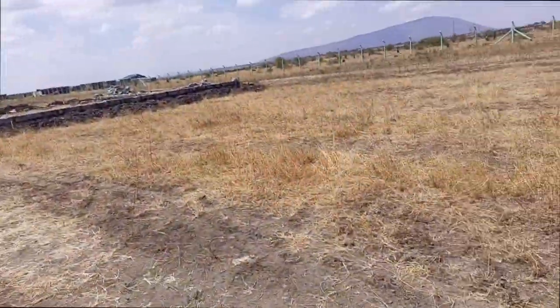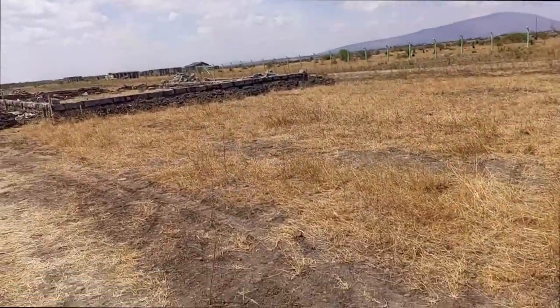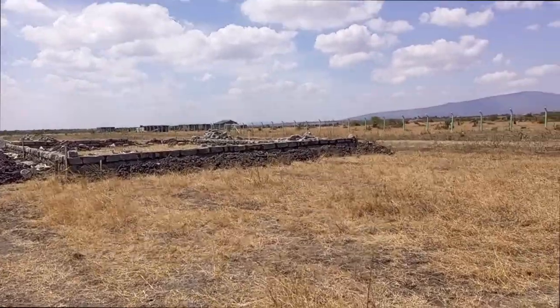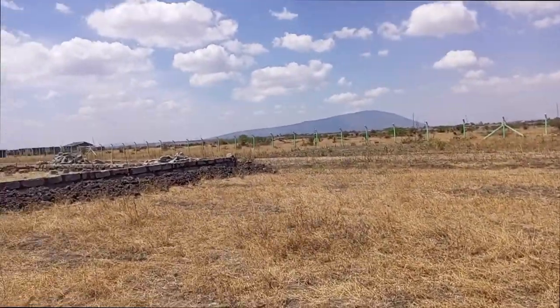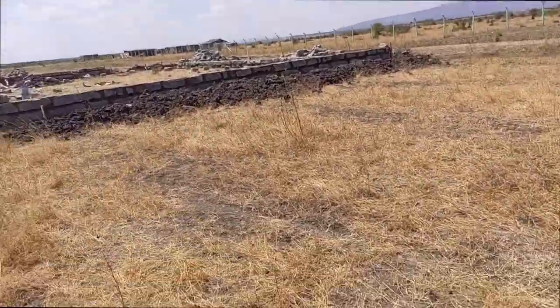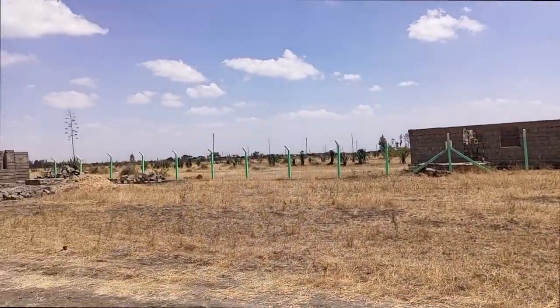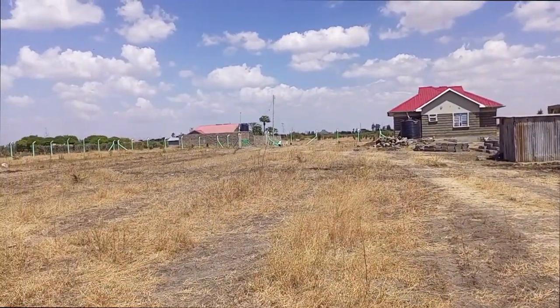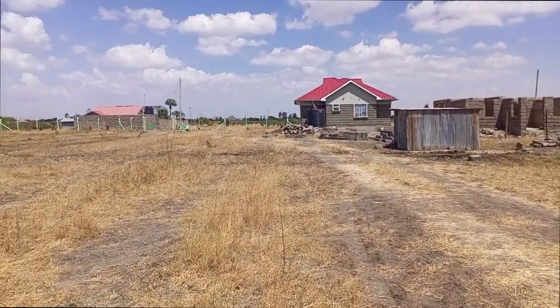So this is past Juja Farm. Guys have really, really built. The area is growing really fast. So if anybody is looking to buy land, you guys should come around here and check. I don't have any prices because I'm just sitting. I just came to see a friend who's doing some work around here. And you can see what it looks like. I think it looks great.